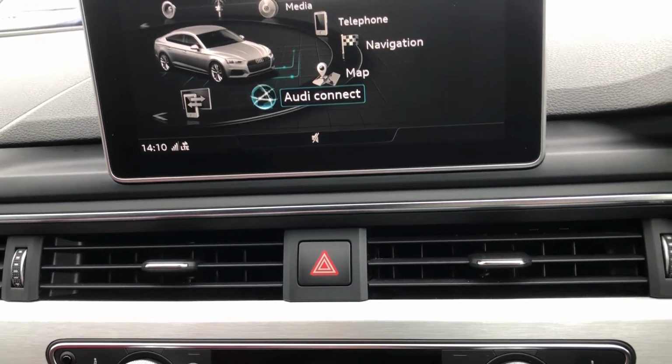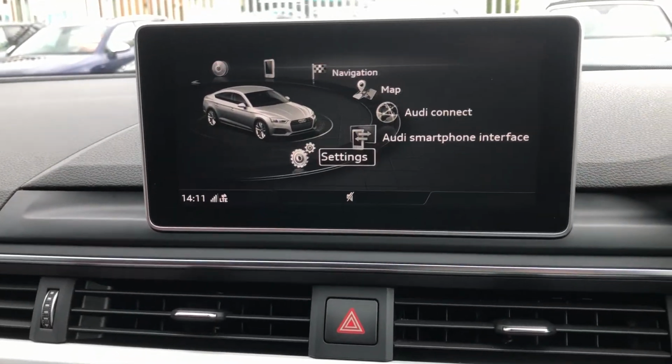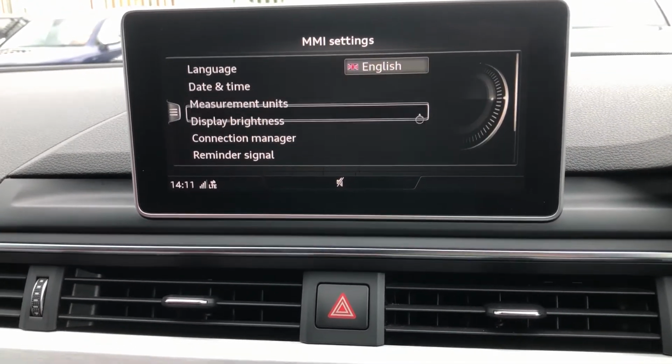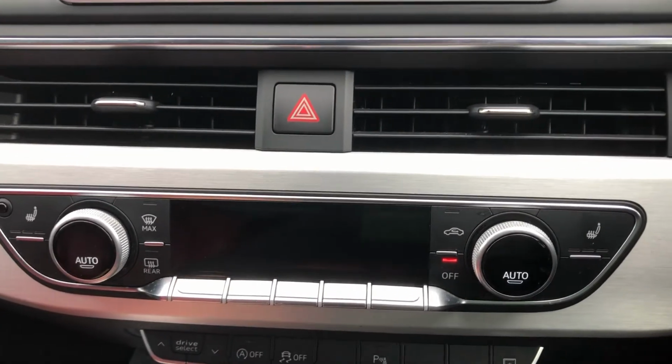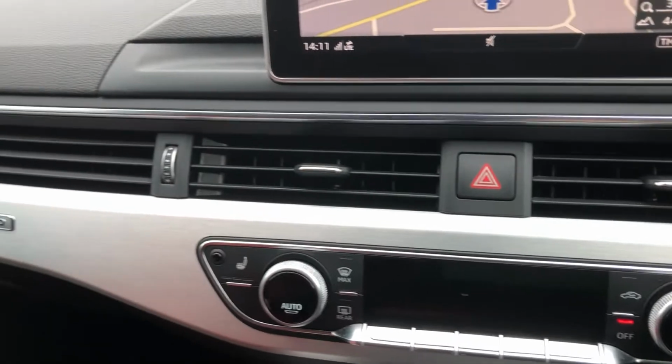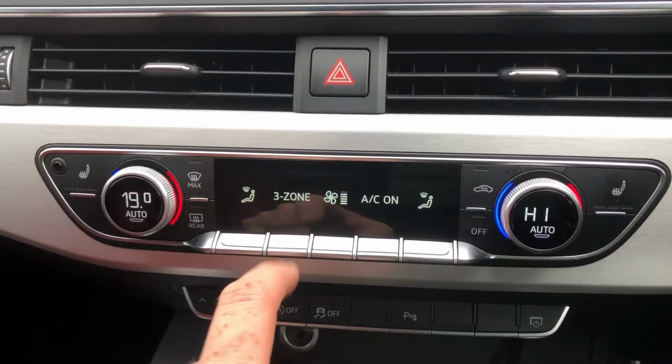Moving across, Audi Connect, and you've got Audi smartphone interface, which means Apple CarPlay and Android Auto. You've also got your settings here as well for other options. Moving down from that, you've got of course your hazard lights, long sweeping air vents which really give it a signature tone, Quattro badging, heated seats, tri-zone aircon.